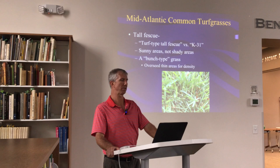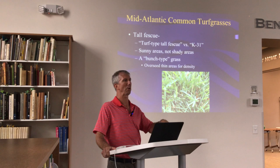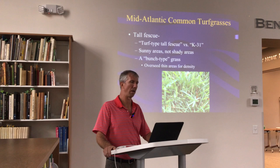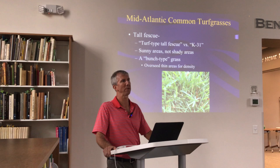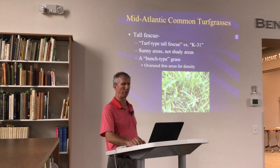So tall fescue doesn't have much shade tolerance, a little bit, but in sunny areas, it does best. And the other important thing with it is that it's a bunch type grass. So it will grow in bunches. It does not have lateral stems to allow it to form more uniform spreading capabilities. So with this bunch type grass, once that grass area wears out, it's not going to creep in from the sides and recuperate in that manner. And so we need to be thinking about overseeding thin areas to encourage density for this tall fescue grass.